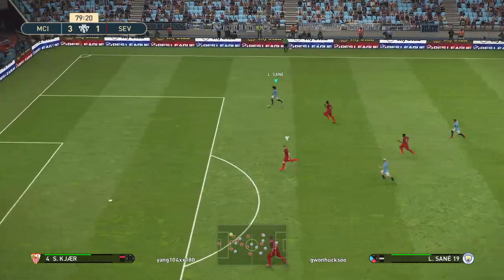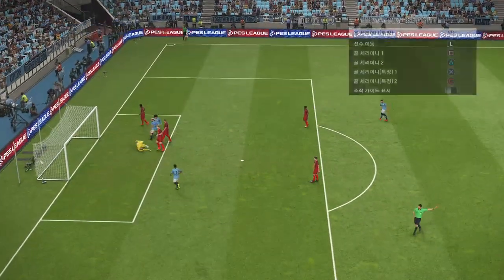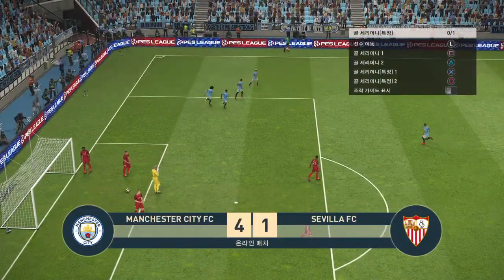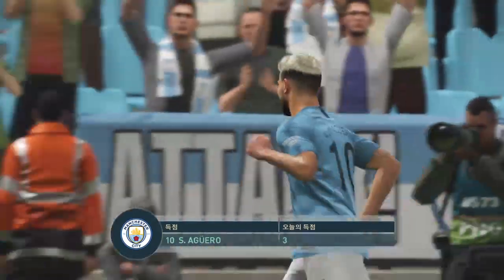Aguero tries to get it forward quickly. He's left his man, going for goal! Yes! And the lead is 3! It is surely done!